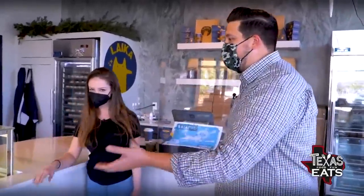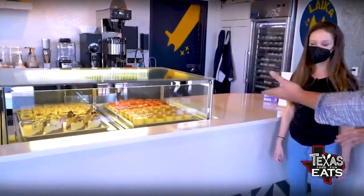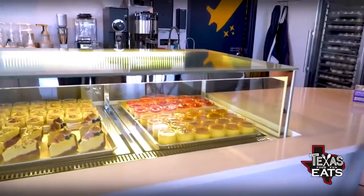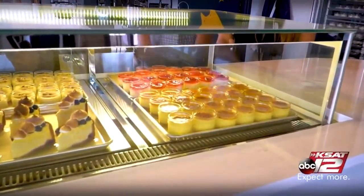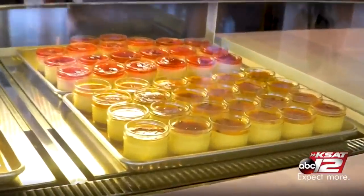Now we're out here in the lobby. This is what you're gonna see when you walk into the store. And we have all these different cheesecakes right here. And Anna, you're gonna walk me through. I mean, you have a lot of different options, right? Yeah. So what do you have right here? So we got a variety of different cheesecakes, some of them in a jar, some of them in the form of slices. So the first one here is a mango passion fruit.